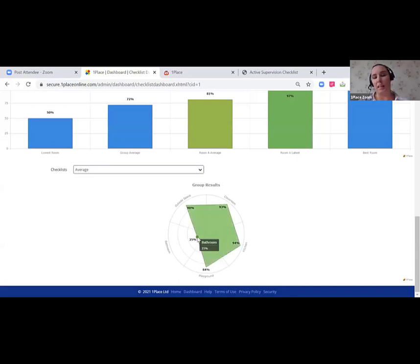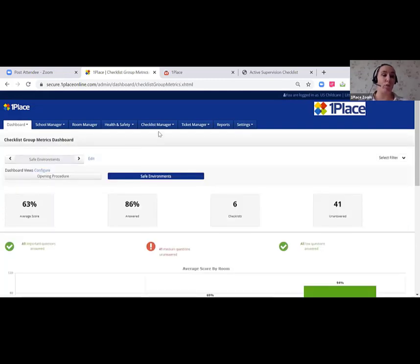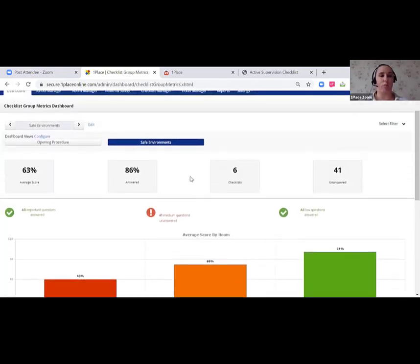and have a chat with that lead educator and say, hey, we're always scoring lower on the bathroom or on this particular observation. You know, this is something that I would like to put additional resource or training behind, or can you put an extra eye over that for a certain period and just see if we can raise that level as well. We then go one step further and we look at the group metrics reporting.